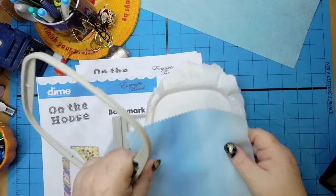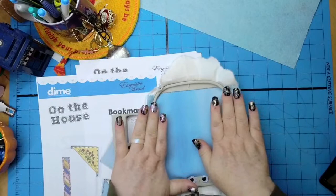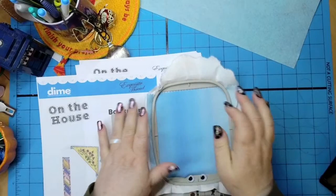So, there we go. Hoop them together. Isn't my 4x4 hoop cute? I so rarely use it. But this one would be perfect for multiples, especially if you pre-cut everything. So there we go. We're hooped and we're just doing one.